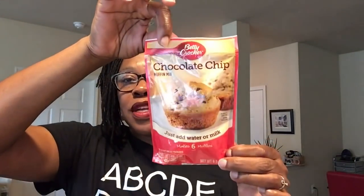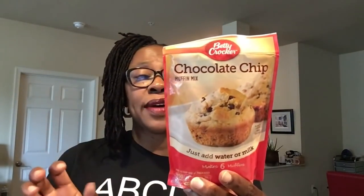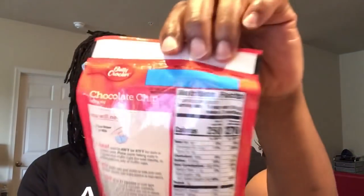We are a muffin-eating family. So I did grab this, the Betty Crocker Chocolate Chip Muffin Mix. I have not made myself chocolate chip muffins in a while. Matter of fact, today I am making banana blueberry muffins. But this makes just about 6 muffins. This is a 6.5 ounce bag from Betty Crocker, and it has a best if used by date on here of June 17th, 2021. Very faint, but you can see that.